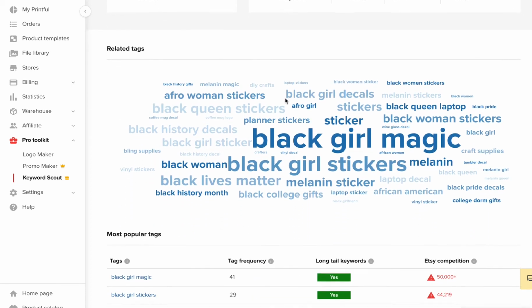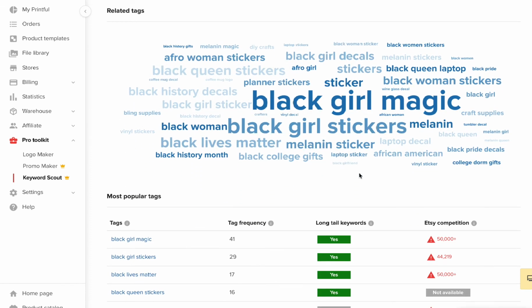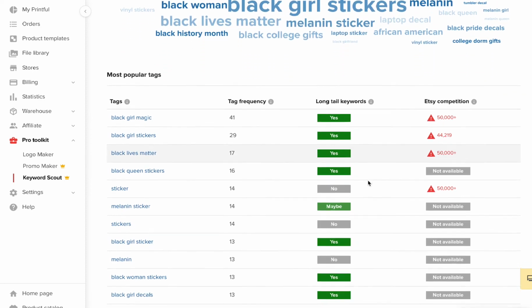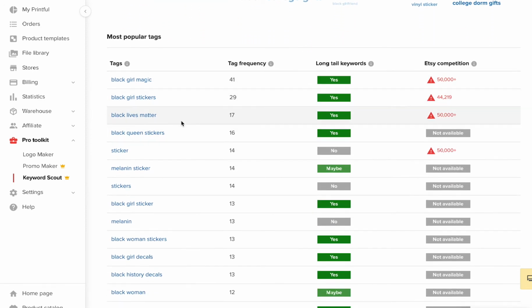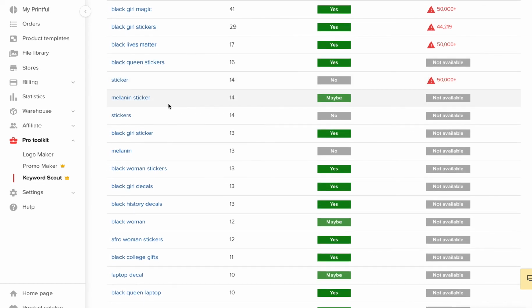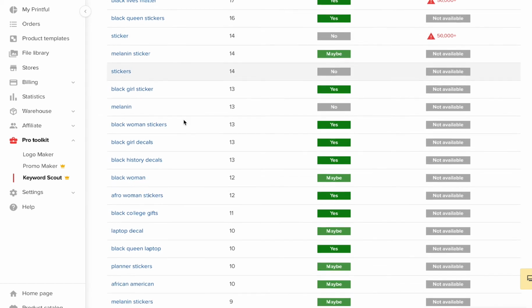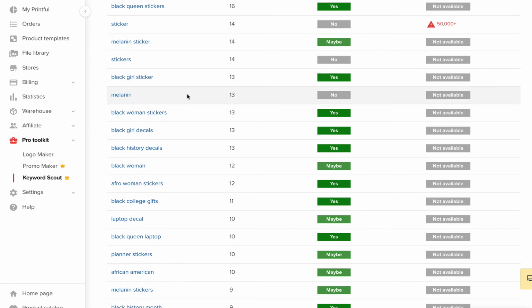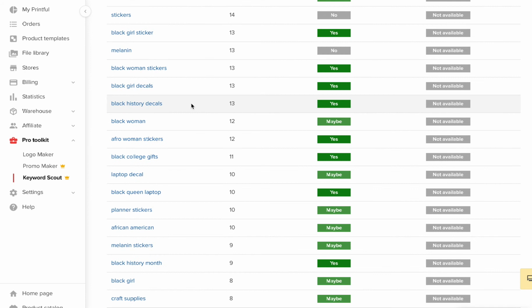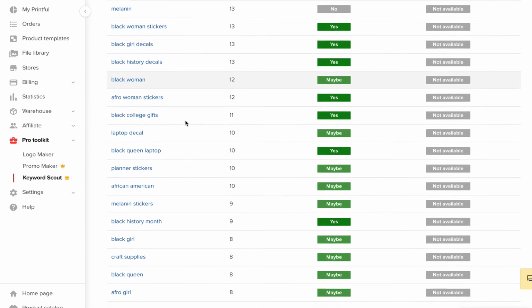1550 views. So these are some words you can use. These are some tags you can use. See how it tells you yes, no. So Black Girl Magic, Black Girl stickers, Black Lives Matter, Black Queen stickers. Says this is not available, but it still has a yes. Sticker says no. Melanin sticker maybe. Stickers no. Black girl stickers yes. Melanin no. Black woman stickers, Black girl decals, Black history decals, Black woman says maybe. There's probably a lot of those.